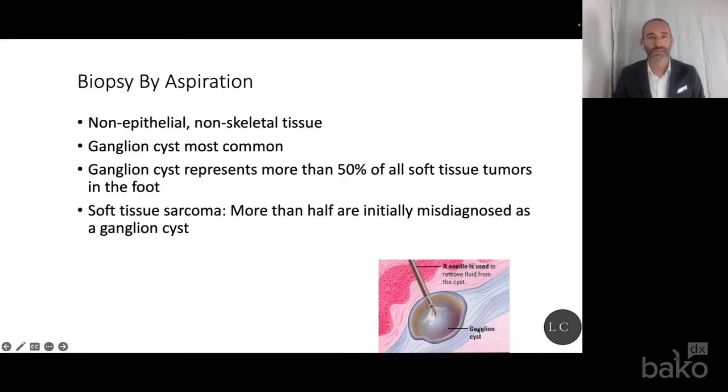Another biopsy type is aspiration. This is very commonly performed by lower extremity specialists, podiatrists, for sure. I know the whole audience is podiatrists here, but very commonly performed by podiatrists, who make up the majority of our audience this morning. Aspiration, of course, is sticking a needle in something, pulling back the syringe, and pulling out the guts of the thing that we are aspirating, right? So this is, of course, not epithelial tissue, not skeletal tissue. We stick the needle in, pull the stuff out. That's an aspiration. Very commonly performed on ganglions.